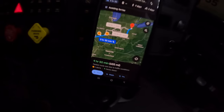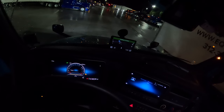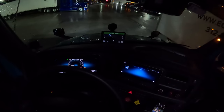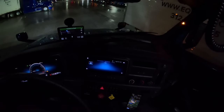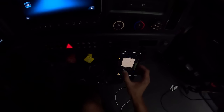Good morning, it is the next day. Today I have 9 hours, 50 minutes, we'll say 12 hours, 655 miles. Because of that, I decided that I'm not gonna fuel in the morning, as I usually do, because there's a whole line at the fuel pumps, which is insane. I'm usually one of the five people that are awake at this time, but I guess here down in Missouri people wake up early, and so I'm not gonna fuel today.